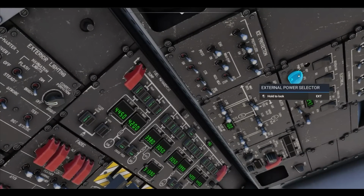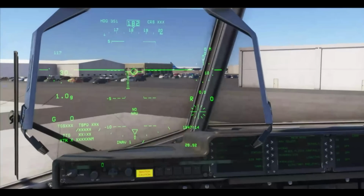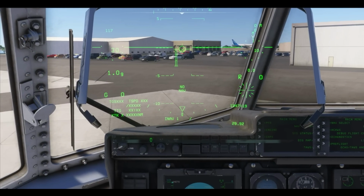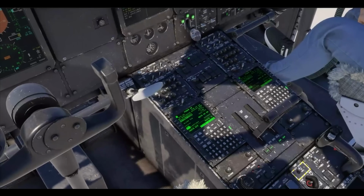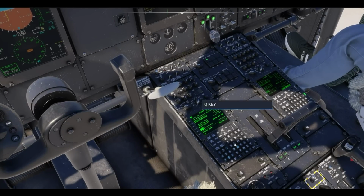Weird. Okay, I think I have a key hooked up. I think I ran afoul of a SIM key, like a keyboard command that was tied to the APU switch. Now we've got to resync offside, and we are back. Data in again. 27 Alpha Papa Romeo 25.